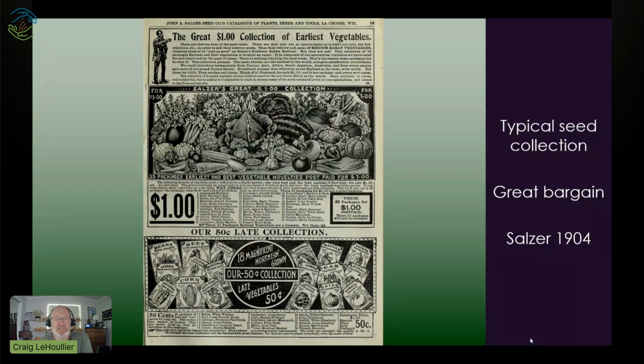So look at this, the great dollar collection of earliest vegetables. 35 packages of the earliest and best vegetable novelties, post-paid for $1. Below that, 18 magnificent northern grown late vegetables are a 50-cent collection. So people were growing their food, they were farming, and the seed companies clearly partnered with people. I'm sure they were profitable, but this kind of worked out where people could actually afford the seeds that they grow.